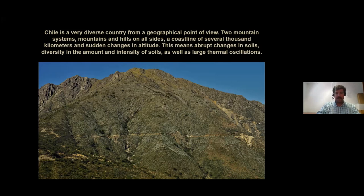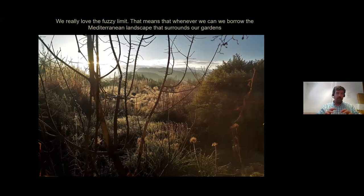And so we're going to have a lot of different gardens, with very nice sky views. So usually whenever we can, we try to borrow the Mediterranean landscape, that's our garden. So you really don't know where it starts and where it ends.